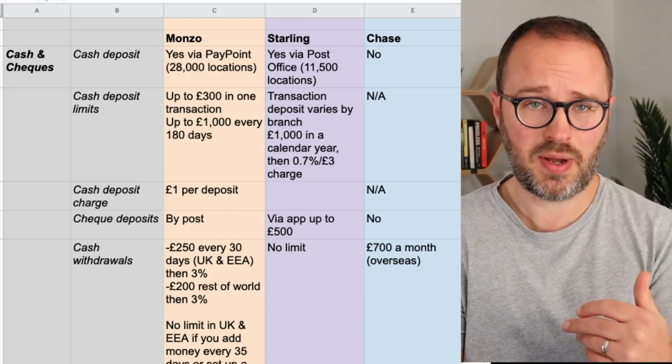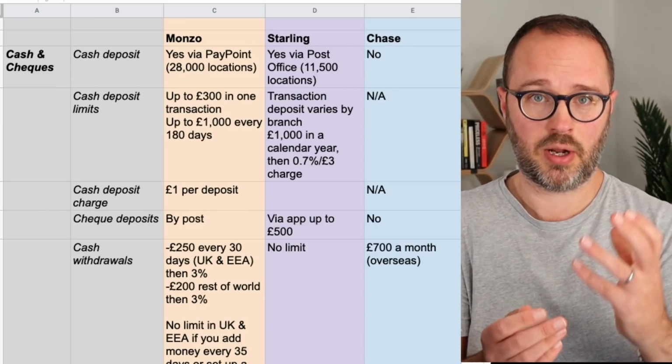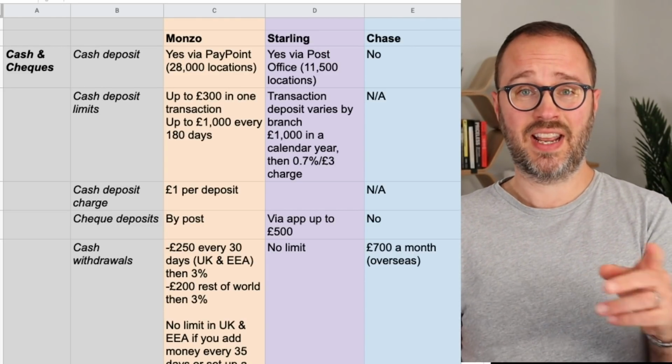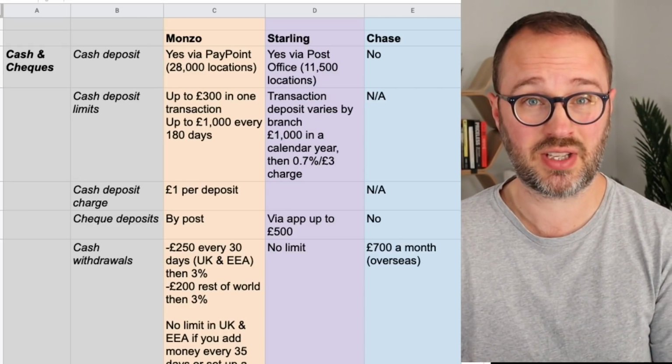And actually, if you do have a check, again, I know it's very, very rare, but Starling will let you take a photo of it on the phone and upload it that way. So again, it's much, much better for that. And incidentally, when we're talking about cash deposits with Monzo, you'll get charged £1 every time you do it.